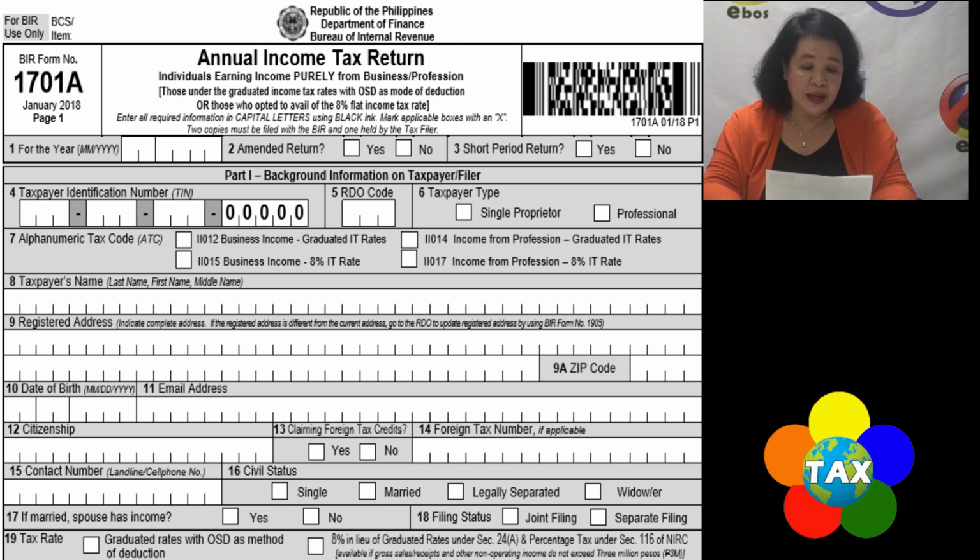Line number 8, we have taxpayer's name: last name, first name, middle name. Okay. Just a word of caution and a reminder. Please, in the taxpayer name, put the registered name of the taxpayer, not the business name. This is the name of the person, not the business name coming from the DTI. This is the name of the person.